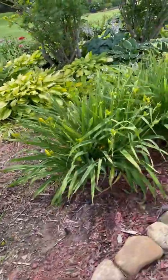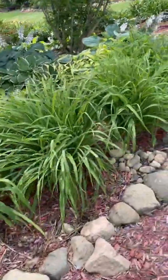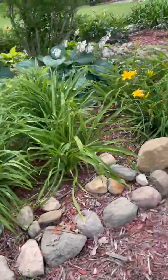So we're going to come up over here, and we've probably seen about 1/3 of their show garden.